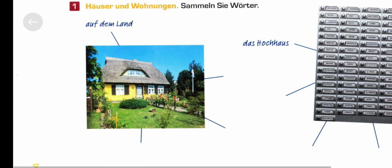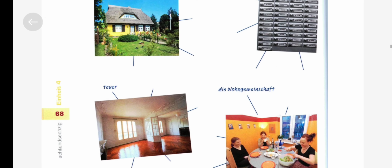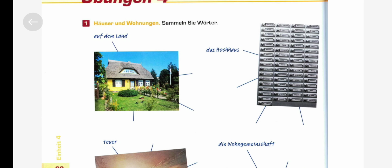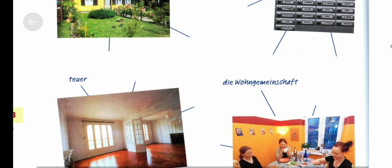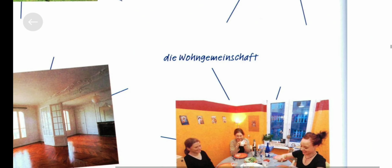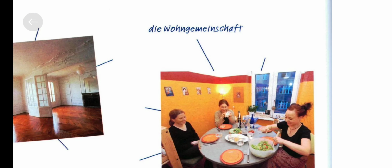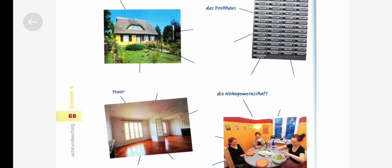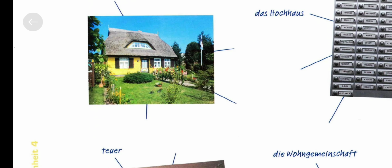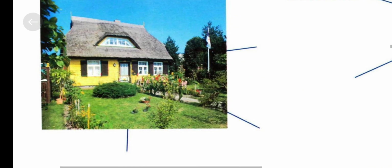Okay, auf dem Land. What do we have in the land and what do we have in Wohnungsgemeinschaft. You have to tell the things that you have in this kind of a house. The Hochhaus means the building, and what else we have in the expensive room, and what else we have in the Wohngemeinschaft, which means the living apartment with the housemates. So you have to tell about these things, according to the picture you have to write what you find in this. Like we have the garden and the Baum.